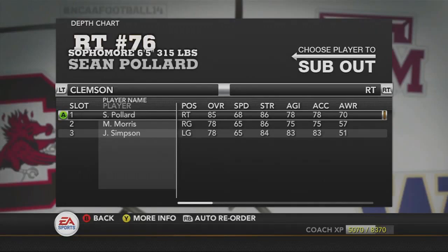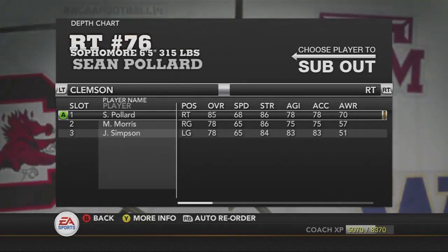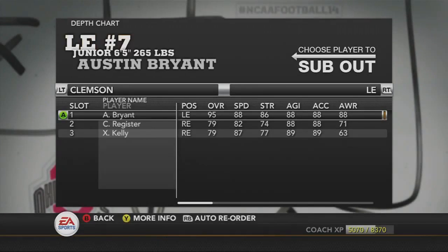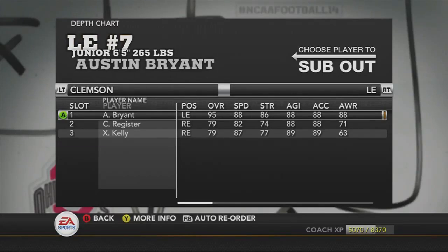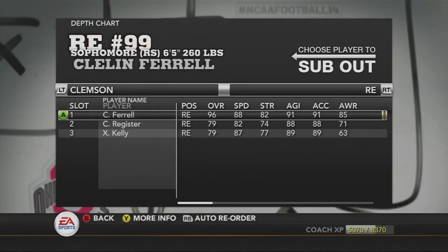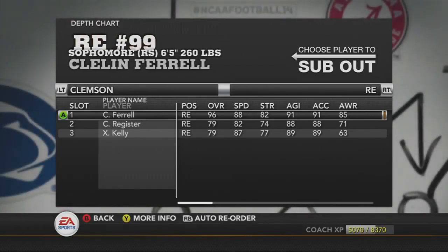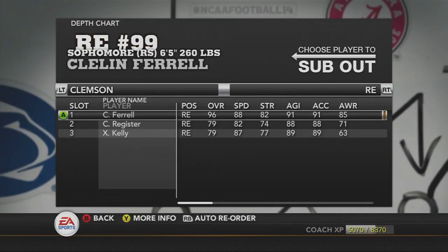But if you thought that was bad, wait till you see the defense. A 95 left end with 88 speed. He is going to keep containment on the quarterback scramble to the right to a minimum. And he's an excellent player, obviously, Austin Bryant. Right end Cleland Farrell, a 96 with 88 speed. So a 95 and a 96 at the two end positions for Clemson, posing quite the problem.